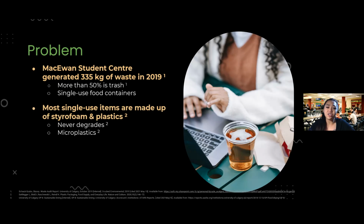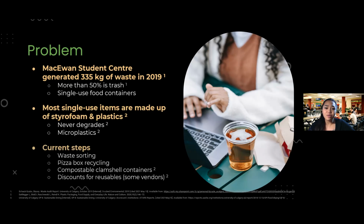And with that said, conscious consumers feel guilty that when we do buy food in the food court, we know that we are contributing to the waste stream. And as of right now, UFC has implemented different solutions to reduce our waste, as listed in this slide.